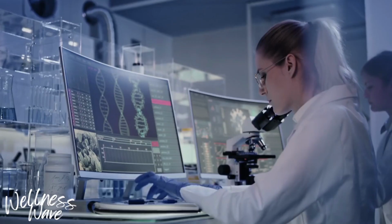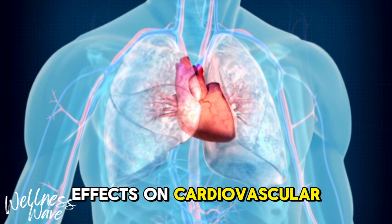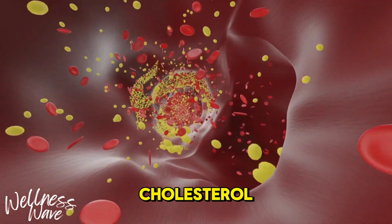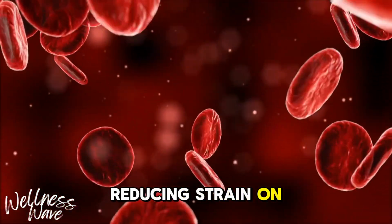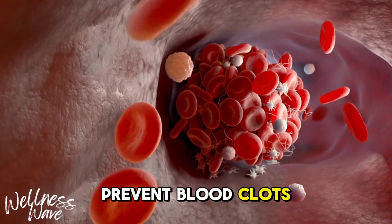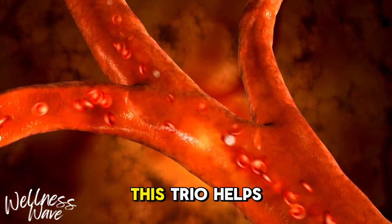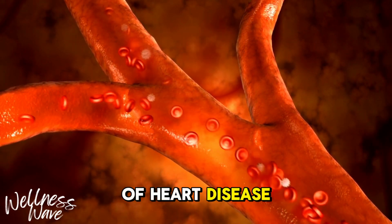2. Supporting heart health. Research shows that garlic, onion, and ginger can each have positive effects on cardiovascular health, and together they create a powerful combination. Garlic is known to help lower low-density lipoprotein cholesterol, that is the bad cholesterol, and can improve blood circulation, reducing strain on the heart. Onions add another layer of protection by helping to prevent blood clots, which is crucial for heart health. Ginger, known for improving circulation, can help maintain healthy blood pressure levels. This trio helps keep arteries clear and promotes better blood flow, reducing the risk of heart disease over time.